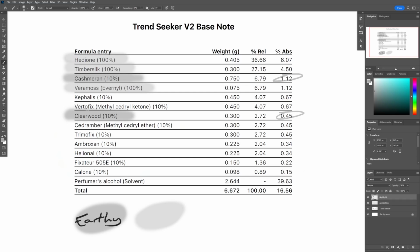So next, what we've actually got is a load of ambery or woody amber materials. I'm going to take those and highlight them in a woody amber colour. I'd say Cepionate counts as that, Versofix, Cedramber, and Trimifix. So I would put these all under woody ambers.